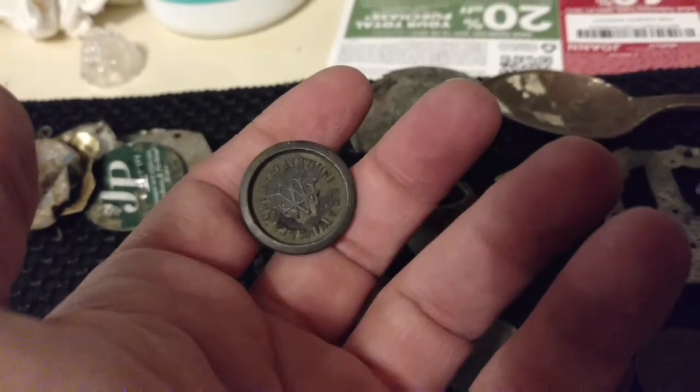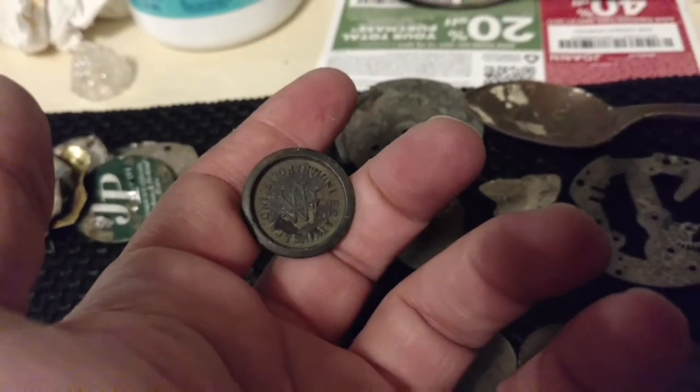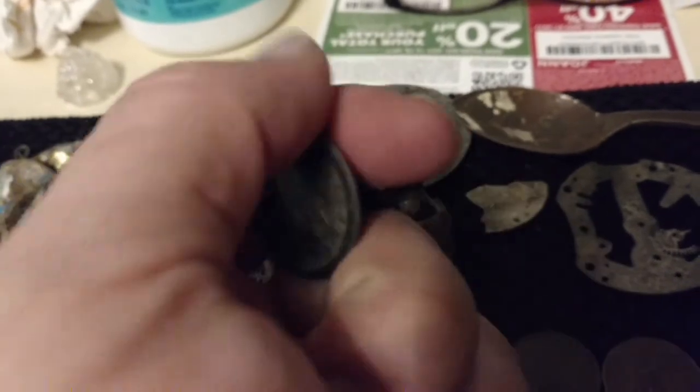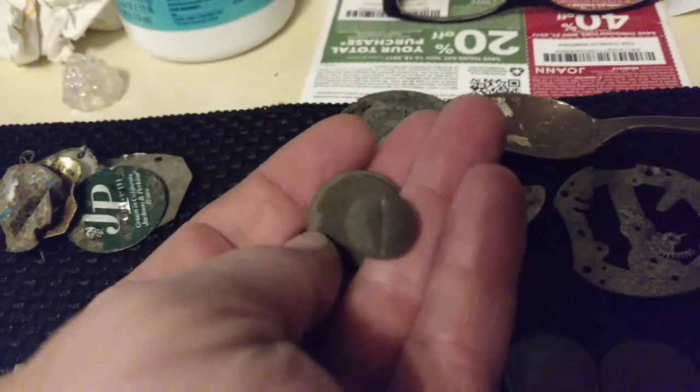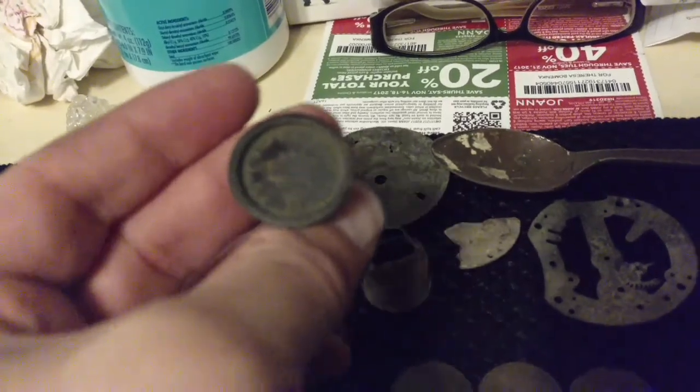I have a couple pictures of it, some close-ups, and one or two pictures from the web. I'm going to try to get them in there too. But I thought that was pretty cool. I didn't expect that. It's kind of neat when you can get some writing off of it and find out that kind of information. It's pretty amazing, I think.